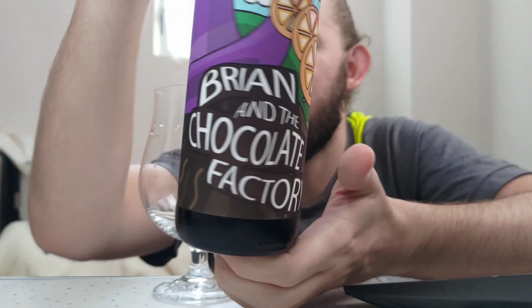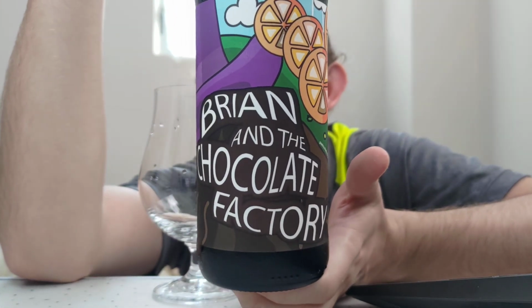So yeah, for this review then, we are going to stick to Hong Kong like I said. We're going to go a bit north of me here in Kowloon to the New Territories, a place called Fo Tan to be specific, and that means that we're going to have a look at another beer from Carbon Brews. So this particular beer is called Brian and the Chocolate Factory.